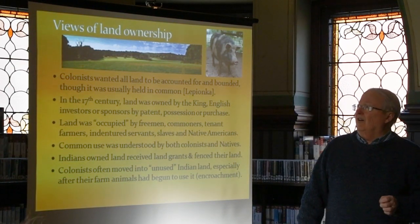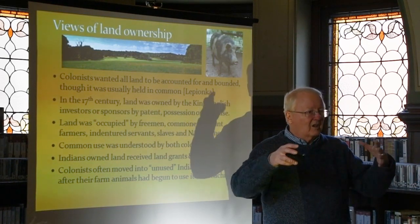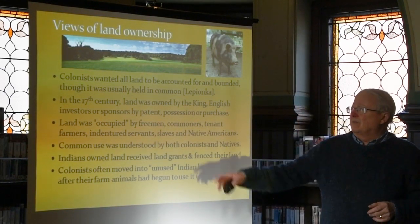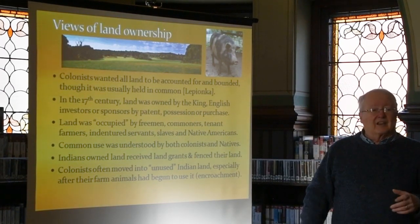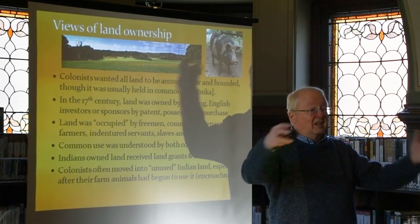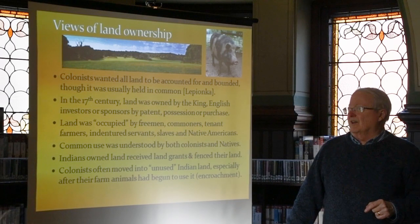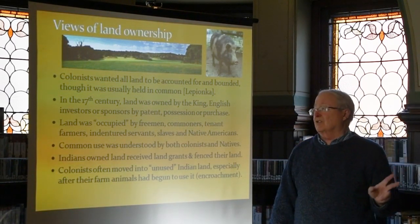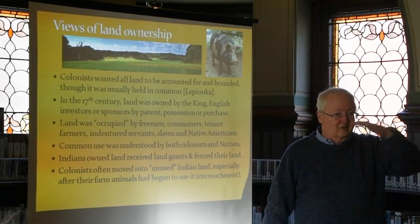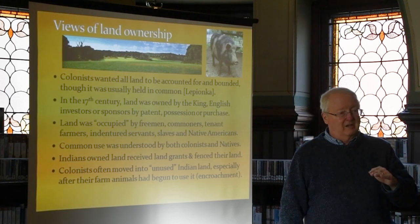Land ownership. Colonists wanted all the land to be accounted for and bounded, though it was usually held in common. Most of the land that colonists had was common land, like the town common, but individuals were assigned parcels of land as well. Ownership belonged to the king as the supreme owner of all the land, and that's why the king had to give you a patent in order to come to this country and establish land. It really was the king's land that you were governing over at that time. The land could be occupied by freemen, commoners, tenant farmers, indentured servants, slaves, and Native Americans. These are all different categories of people in a very hierarchical society, one where everyone knew their place, and your place didn't change over your lifetime. You were born into your place, you remained in that place.